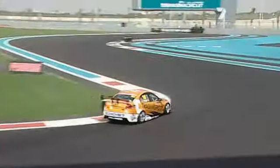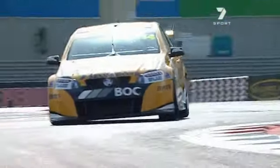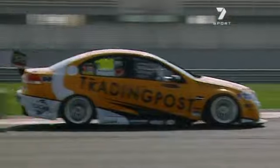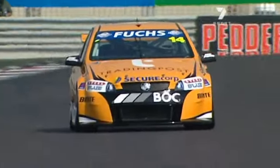Yeah, and look, the grip is actually better than we thought it would be. The guys have made improvements to the cars. They've worked in a completely different set of circumstances compared to last night, and we'll have to tune the cars again for the race later in the telecast.